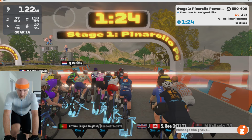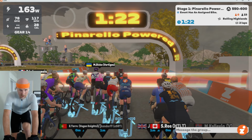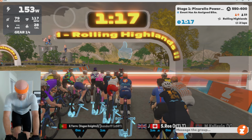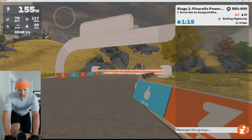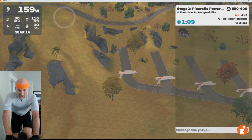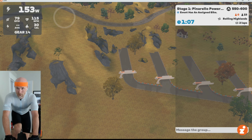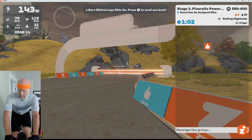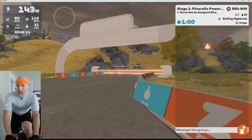So I've got cadence and heart rate, which of course you'll get. Then I've got average power and calorie burn. I've been working on dropping a little bit of weight last month or so, so kind of looking at calories a little closer than usual. Okay, where are we at? Got a minute. Should probably turn my fan up.